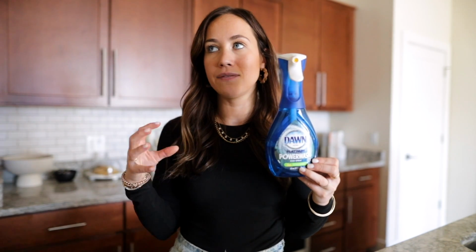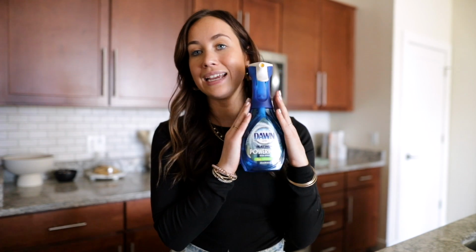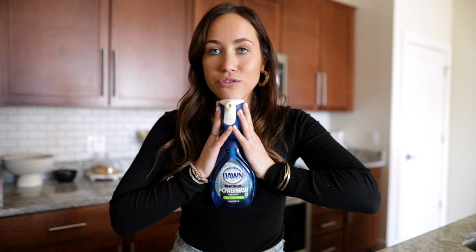Highly recommend. I know that Costco sells multiple packs of them, so you can get it for cheaper. Not that it's anything super expensive, but I just love it, and it is my favorite cleaning product in this entire haul, and I highly recommend you trying it out.